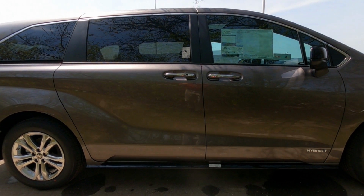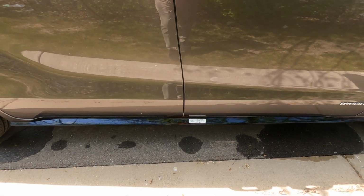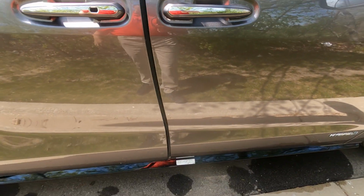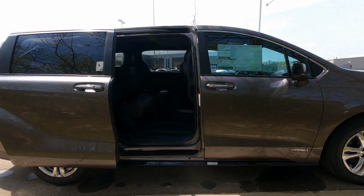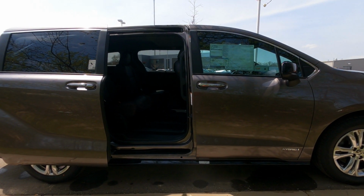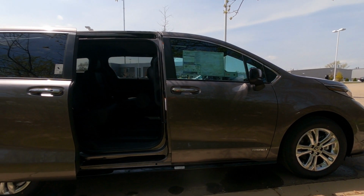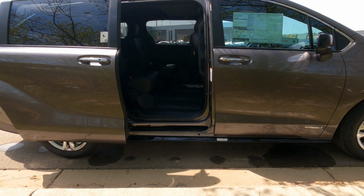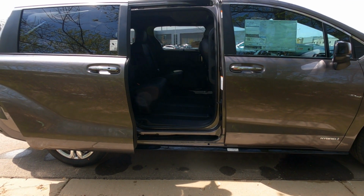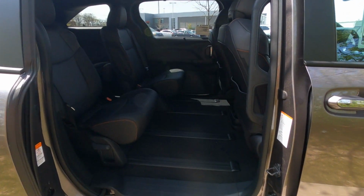Okay, let's jump in the back seat. Now the Sienna has kick sensors, so you can just swipe your foot underneath the vehicle right in this area right here, and that'll open those doors up. But the catch is the vehicle cannot be running and the front doors have to be closed for safety purposes. So it's nice, but it's not always going to work whenever you think it's going to work. But you can always push the button or tug the handle to open it if you need to.